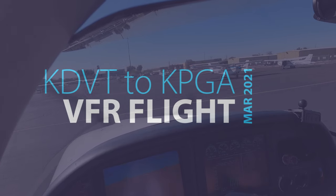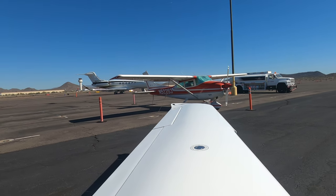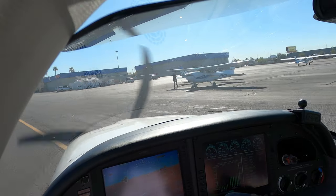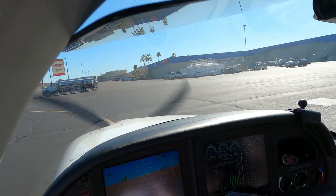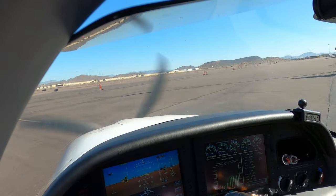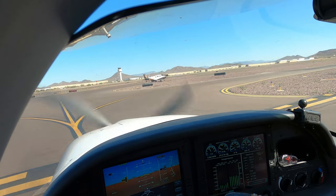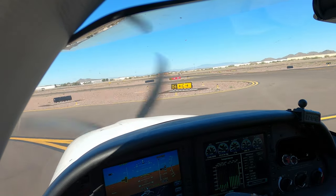Today's flight is a flight from Deer Valley in the Phoenix area to Page, Arizona. The day prior, my instructor and I, as part of my IFR training, flew from Georgetown, Texas to Deer Valley. It was a long flight, a number of stops, a total of about 8 hours or so. And so today was a planned day to just take it easy and do some sightseeing.